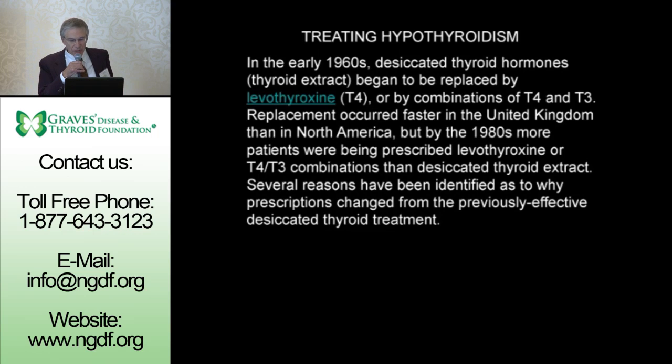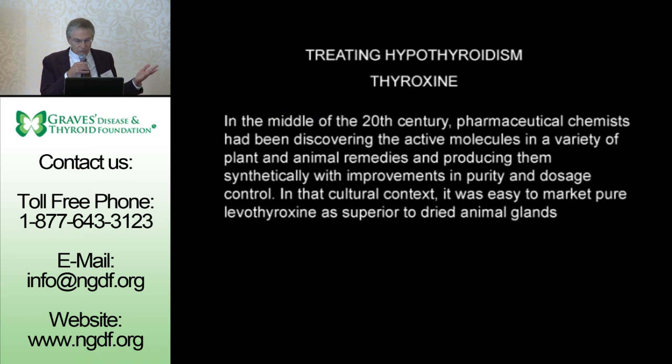And it was for several reasons that occurred. One of them was that the chemists figured out these active molecules like thyroxine and figured out how to synthesize them. It would be more pure, the dose would be more controlled. And so in that context, it was easy for these drug companies, pharmaceutical companies, to market this stuff as being superior to the animal thyroid.